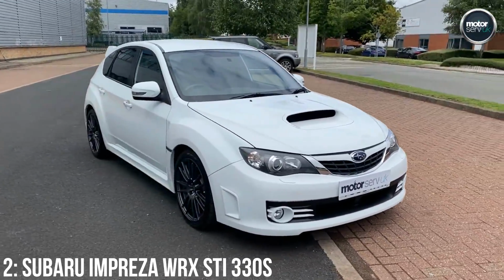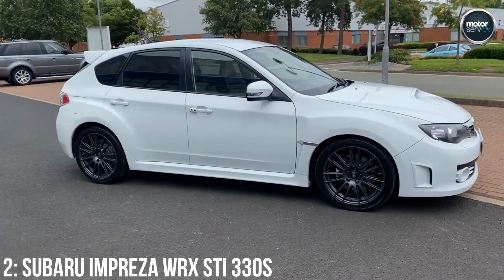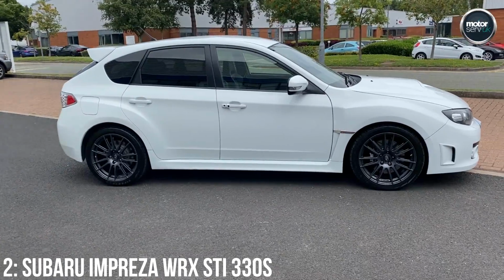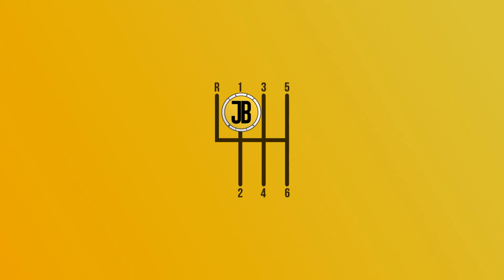So a great idea in terms of performance and a poor idea in terms of your wallet after a few years of ownership. My personal opinion is that I'd go for an older Scooby anyway, as I've never liked the hatchback particularly. Taking the top spot is the most expensive but also probably the most impressive car on this list.